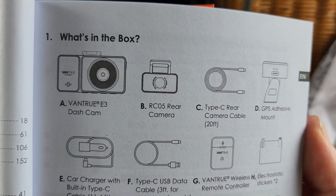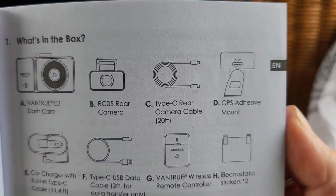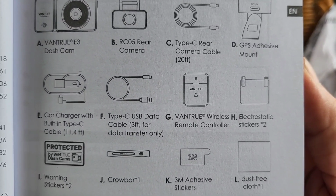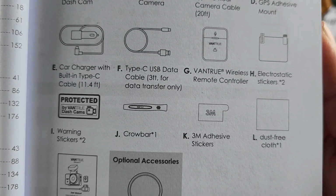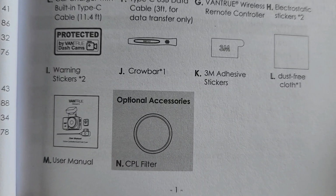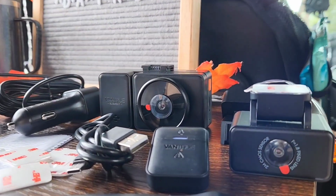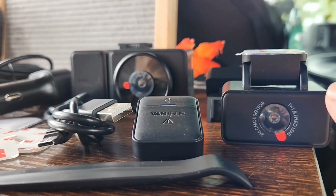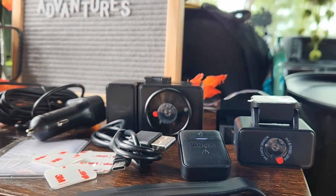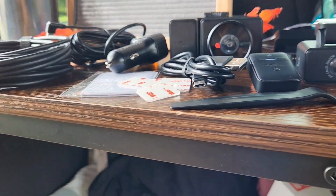We've got the front and inward facing camera, the rear camera, the cables, the mount, the wireless remote controller, some stickers for application, a little crowbar, dust-free cloth, and the user manual. All right, let's get going. All right, and you can see I have all of the parts laid out. We've got the little rear camera and the main camera, which does the front and rear facing, the little remote control, all the cables, stickers.